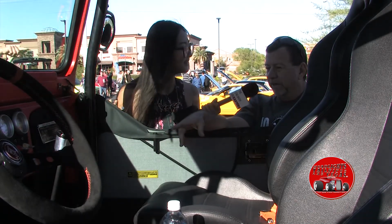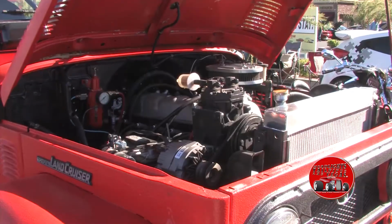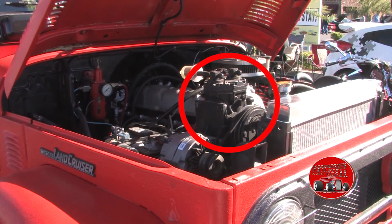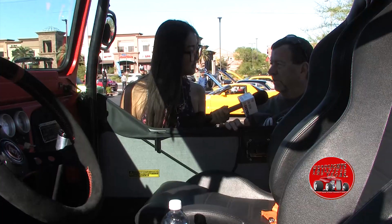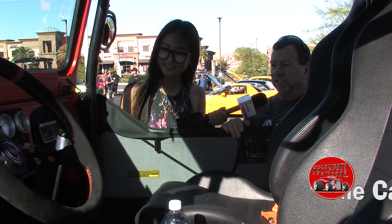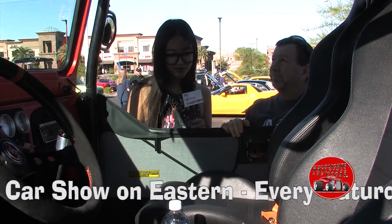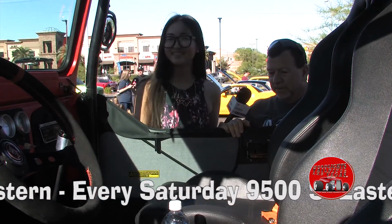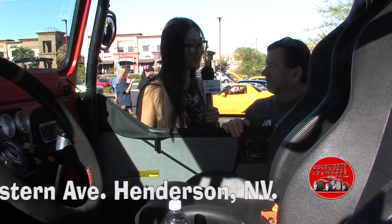Switches: I have an air locker for the front axle, and the other switch is for my onboard air compressor. So if I go to air down tires, I can easily air them back up once I hit the street again. But yeah, a lot of additions to this stuff. Nice, beautiful work done. It's coming along. Thank you for showing your car. Thank you.